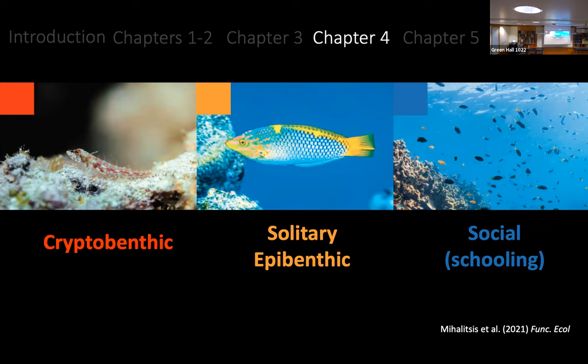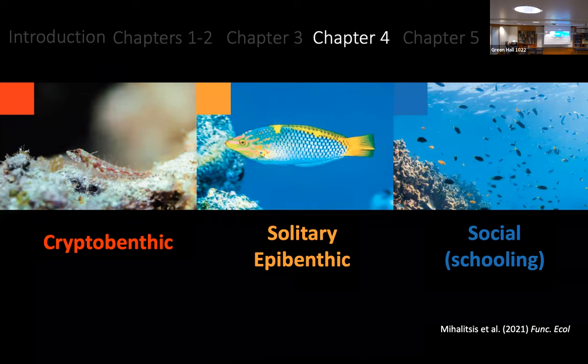Small-bodied cryptobenthic fishes are elongate and sit on the benthos, presumably to camouflage themselves. The solitary epibenthic fishes are larger in body size and more embodied, and swim in the water column but in close proximity to the reef. And then the social or schooling ones are deep bodied, primarily planktivores, that throughout the day can be found higher up in the water column.